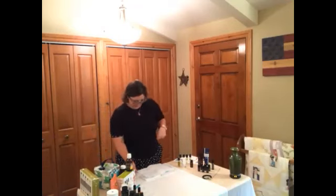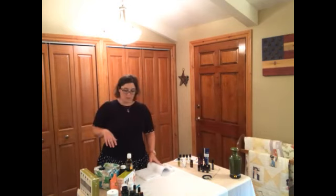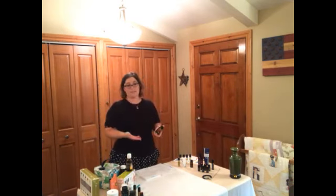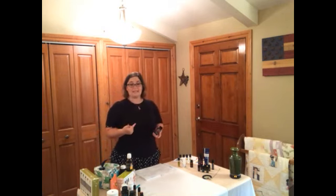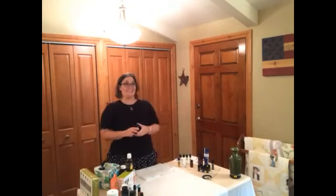Let's see. One other thing that we can do internally is take On Guard. On Guard is our protective blend. As it says, it protects us from viruses and illnesses. But if you are starting to get sick, you can feel it coming on, or your child's starting to feel it coming on, it also will shorten the length of the illness. And I have somebody saying absolutely.